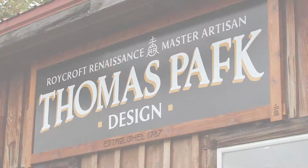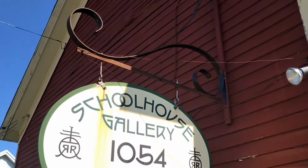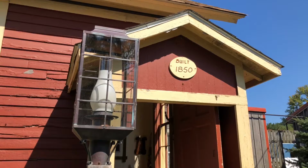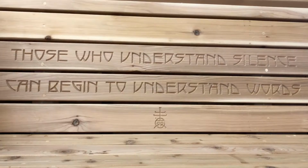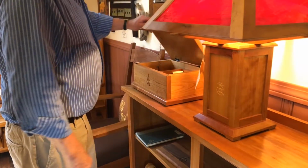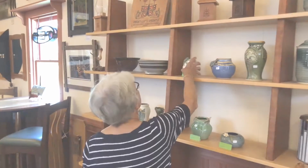This is my workshop back here, but up front near the road we have a gallery called the Schoolhouse Gallery. Gallery's been here for 35 years, and it's unique in the way that it's a Roycroft artisan-only gallery. So all of the participants that are in there, it's kind of like a co-op, are all juried Roycroft artisans. So that way you know that the quality is going to be very good in anything that you purchase there.